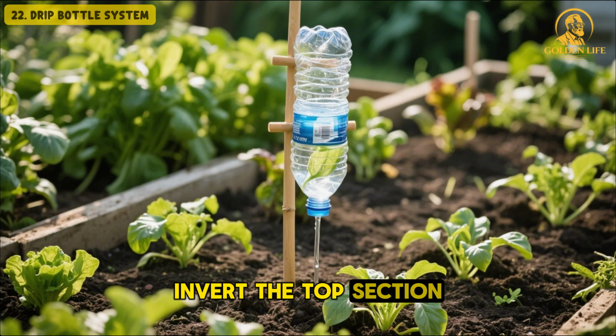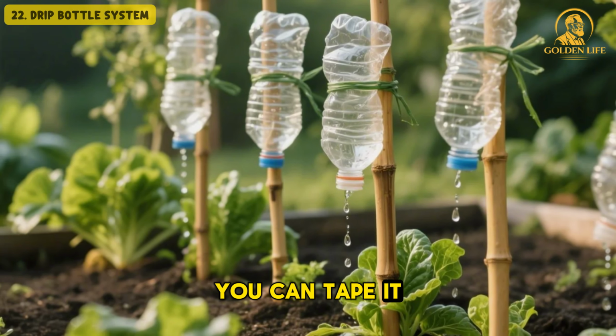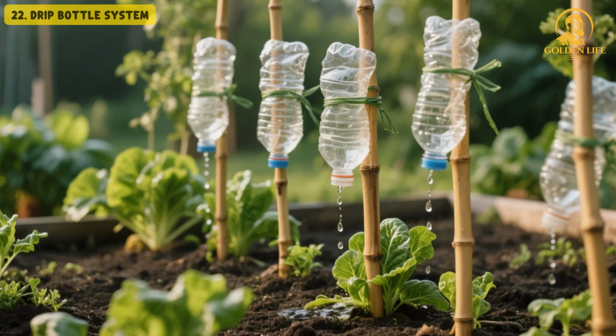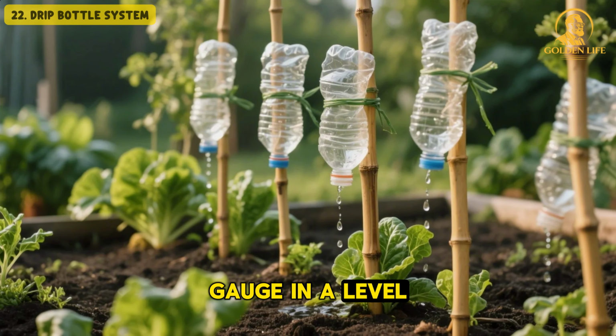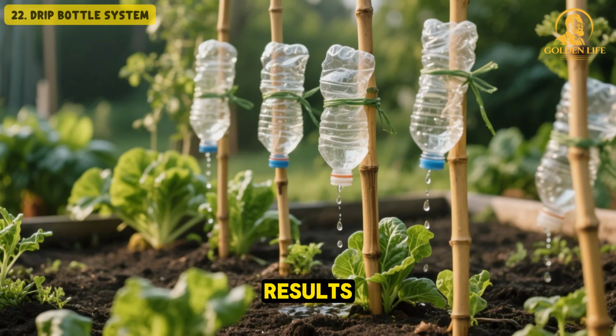Now invert the top section of the bottle and place it like a funnel back into the open base. It helps prevent splash out and keeps debris from getting in. You can tape it in place or leave it loose so it's easy to remove for emptying and cleaning. Place your finished rain gauge in a level spot outdoors, somewhere open and away from overhanging eaves or trees that might skew the results.